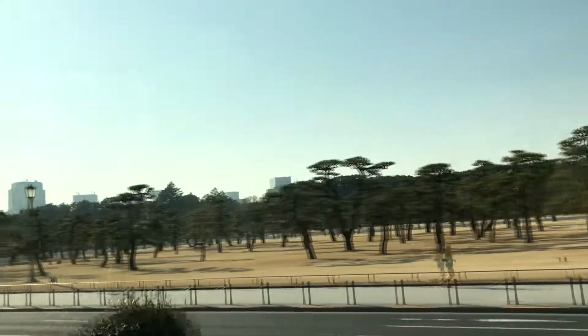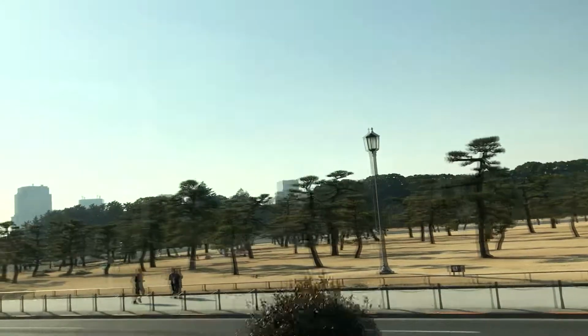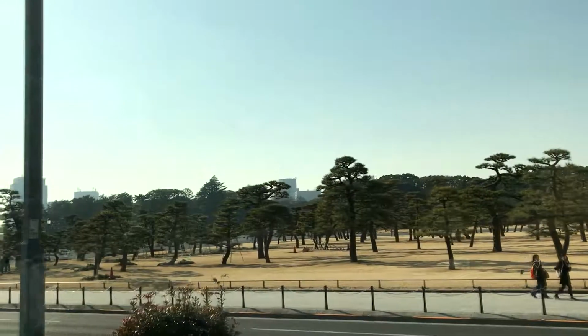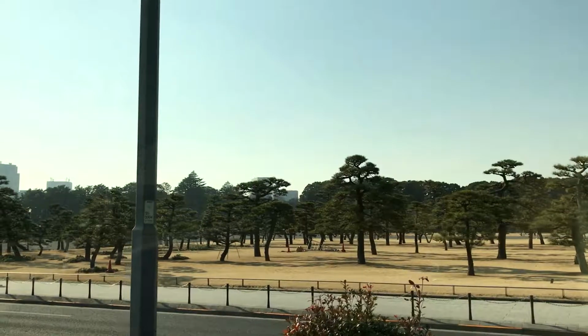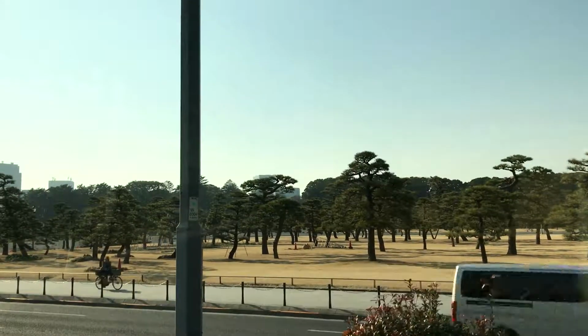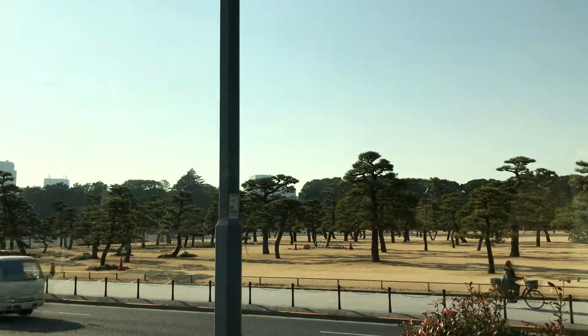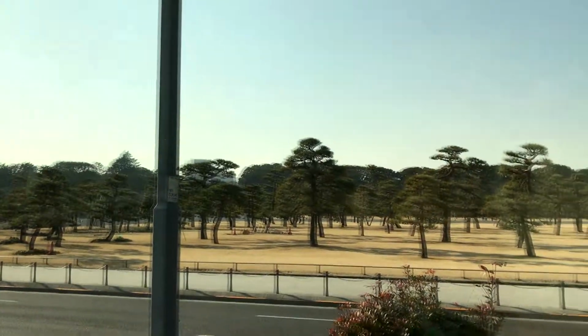Oh, the Imperial Palace is very big. Yeah, 284 acres. Very large. So those trees you see are black pines. Black pine means longevity in Japan. Long life. So we wish longevity for the emperor and ourselves.